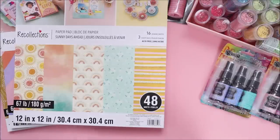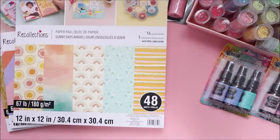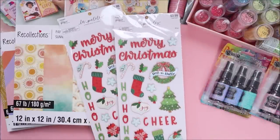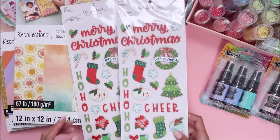So now to Hobby Lobby. I did grab some Christmas stuff. Christmas in July is coming. I'm not entirely sure if I'm actually going to do Christmas in July, but I was working on something for a design team project, and it was Christmas related. I grabbed these not because of that project, but because they're new to me. I don't remember seeing these last year during Christmas, so I got really excited when I saw these.